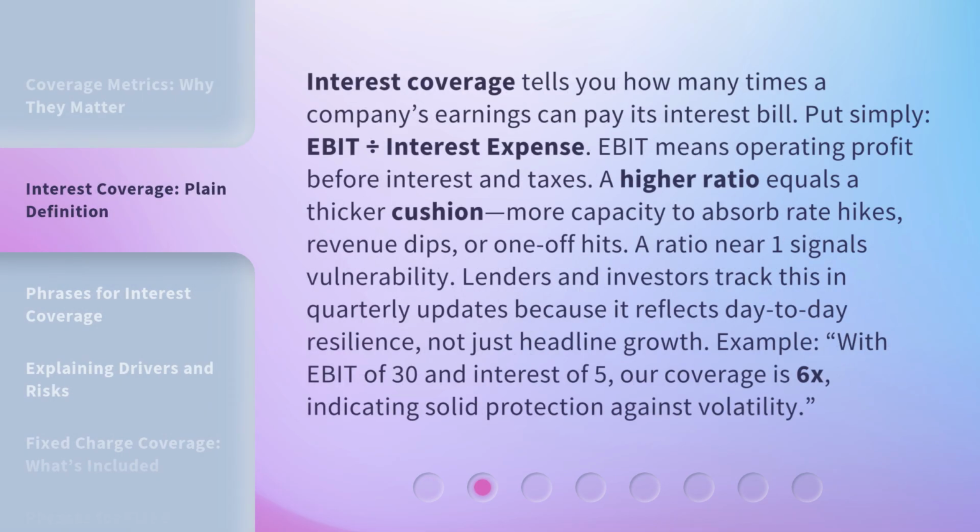Interest coverage tells you how many times a company's earnings can pay its interest bill. Put simply, EBIT divided by interest expense. EBIT means operating profit before interest and taxes. A higher ratio equals a thicker cushion, more capacity to absorb rate hikes, revenue dips, or one-off hits. A ratio near 1 signals vulnerability.